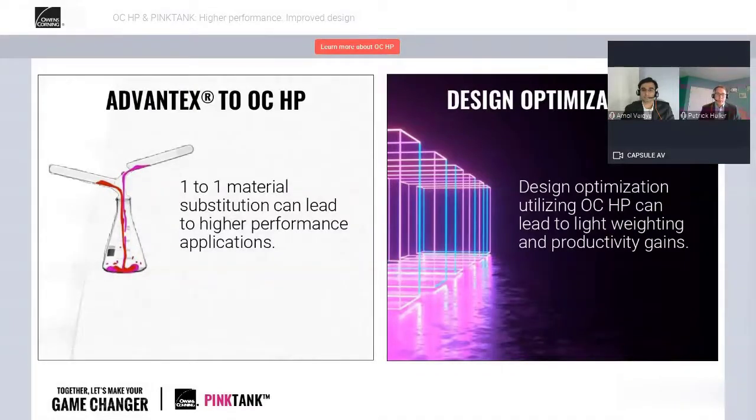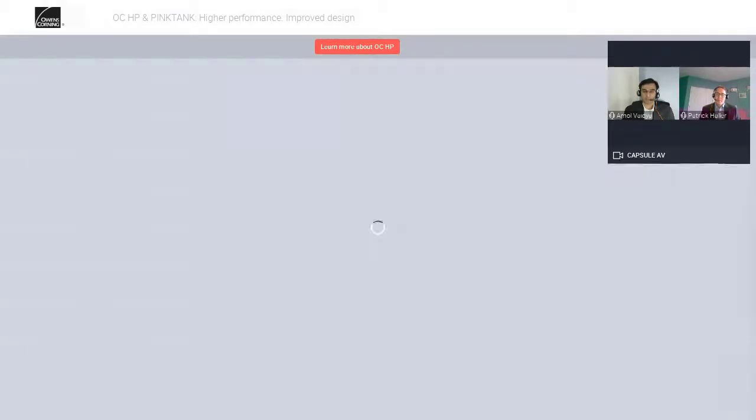So that's only half the story though, which is where it gets even more exciting, because you can take a traditional ECR glass like Advantex, convert it to OCHP, and you get higher performance in application. But you can really unlock the power of composites when you combine it with design optimization. So utilizing better materials and design benefits to make even lighter weight and more productive and higher performing materials. I'll pass it off to Amol to talk a little bit about our PINKTANK capabilities.